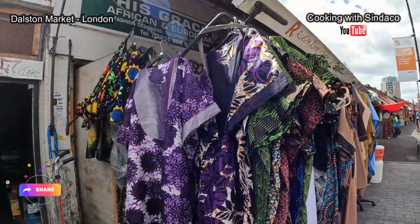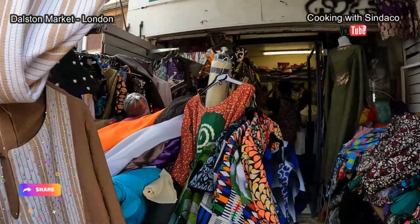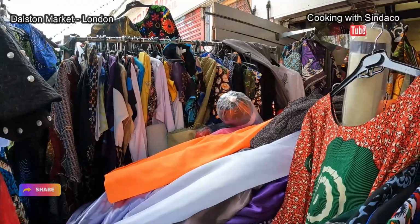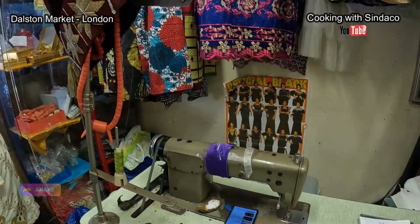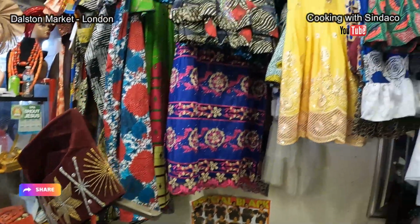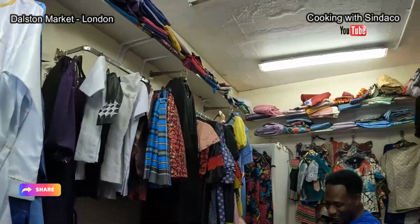So if you're in London and want some African stuff to wear, come to His Grace in London and get yourself some wrapper. Amazing. Over here they sew, as you can see, the sewing machine over here. You can bring your cloth and they sew it for you. They have 3 pieces and the kid clothes and everything.